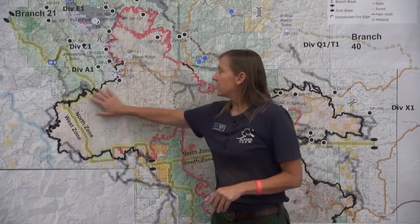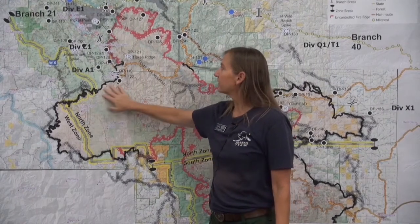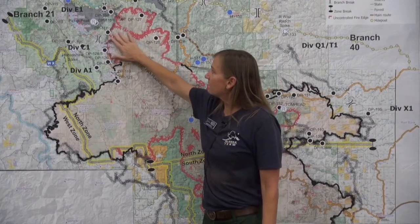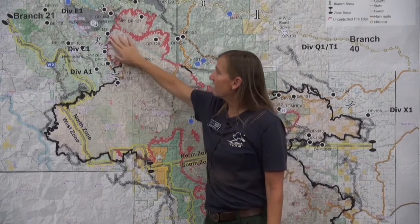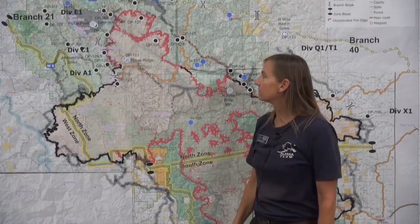Everything's looking really good down on the west end. Patrol, basically, and ensuring that everything's staying put and it's all looking good. As we talked about earlier today, the fire has been pulled down to the containment lines. It's still sitting there. It looks really good.